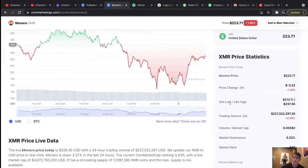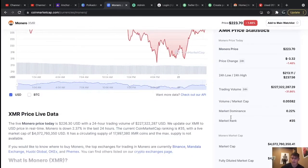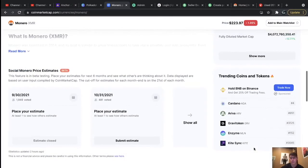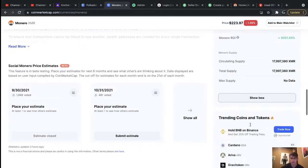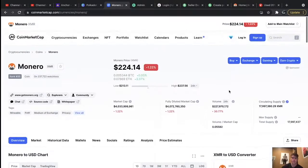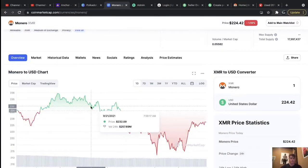Right now with Monero, we can see that the market cap is 4 billion and the fully diluted is 4 billion, which is actually a good sign. Now we can go down here and see the circulating supply and total supply of 17 million, which again is actually really low. Bitcoin's is 21 million, so that's a good sign. Max supply shows no data, which mainly means total supply is the max supply. So that's a good thing.